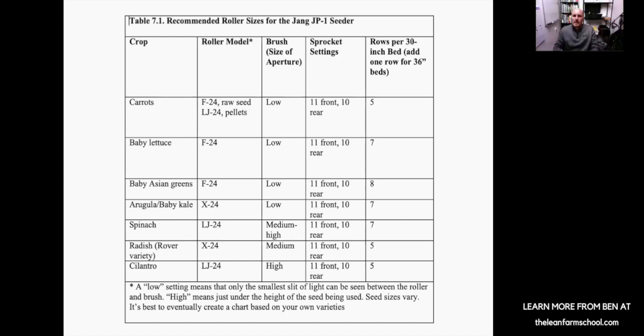Your sprocket settings on the JP1: somebody said they thought in the past you used 9/14. Did you go to a standardization of 11/10? That's correct. I now use 11/10 for all of my production. And I'll tell you that I'm experimenting with flipping those two to put 10 in the front and 11 in the rear, and that's going to space them out by maybe another quarter of an inch.